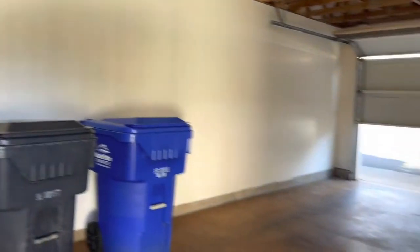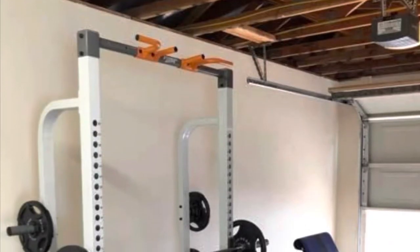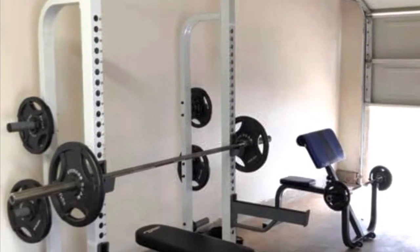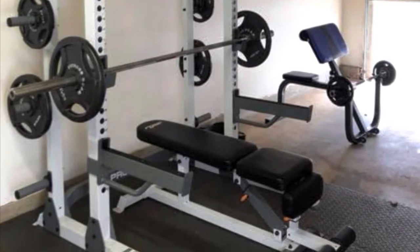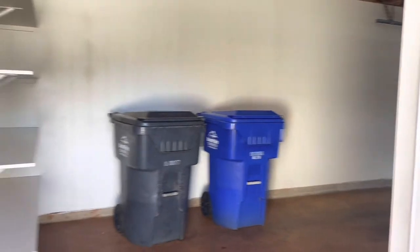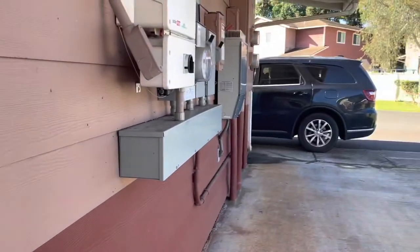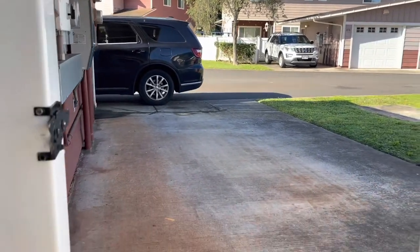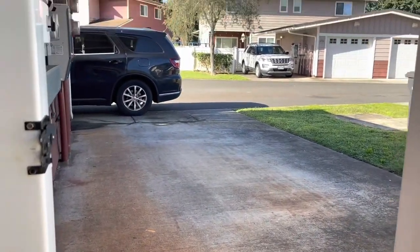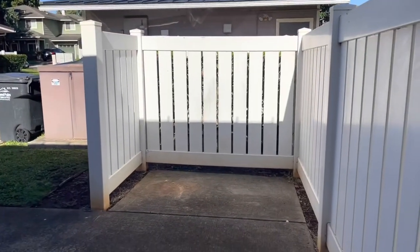This is our one-car garage. We used it as our home gym. Most people use it as their home gym or their storage unit because we do have a designated parking space right here outside of our garage. There's also parking spaces in the cul-de-sac or in the front of our house.